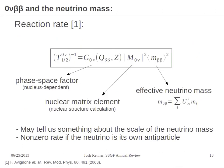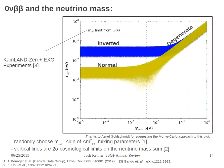And so how can it do that? The actual rate of the decay depends on 2 factors which depend on the candidate nucleus, and another factor which depends on some combination of the mixing parameters that determine how the flavor and mass eigenstates mix, and the neutrino masses themselves. So not only would a non-zero neutrinoless double beta decay rate tell us that a neutrino is its own antiparticle, it would provide some information through this m double beta of the absolute scale of the neutrino mass, and it would do so as follows.